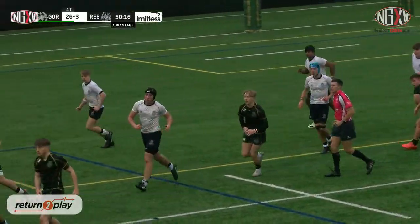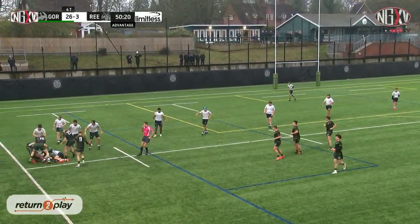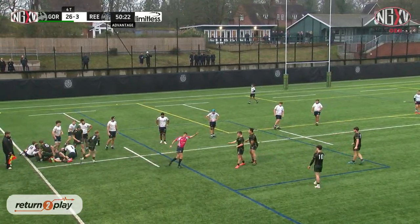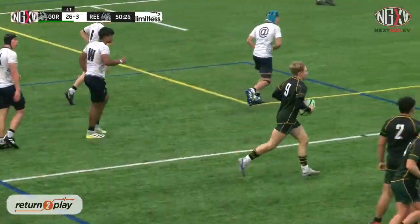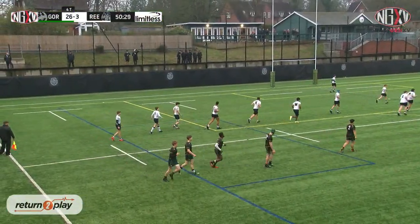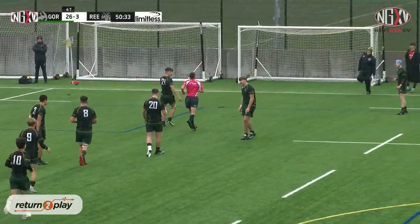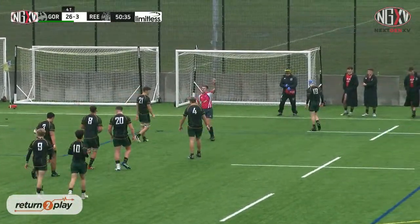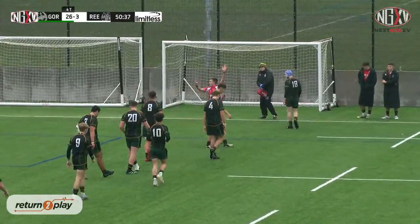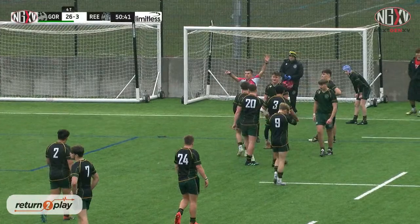Whistlecroft. Stan Platt taking that one in. No advantage, back we go. No advantage though, so we're going to come back to the far side, and I think a penalty for Gordon's. Way over on the far side. Referee's getting his GPS numbers up. Side entry and they're not rolling away. Full width of the pitch there. That player over there.